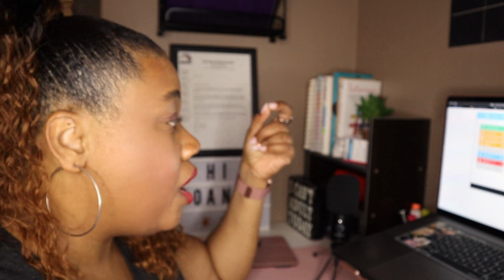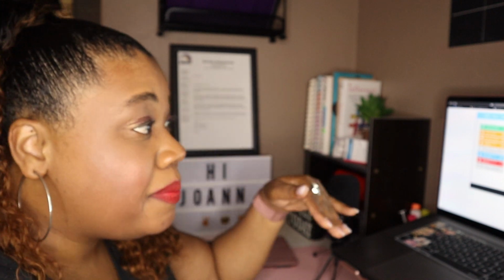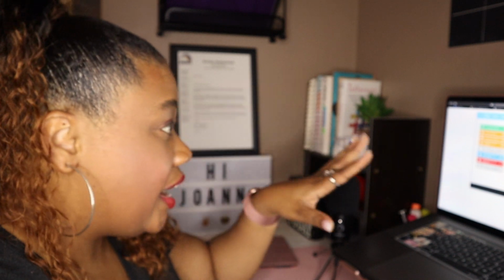Now this number is going to fluctuate, because the more that you start charging for your signings, the higher the average profit is going to go up. And that also includes your mileage, because if you have high mileage, meaning you have to travel a far way for your appointments, then that's going to affect your average profit. So keep that in mind when you're scheduling your signings, okay?